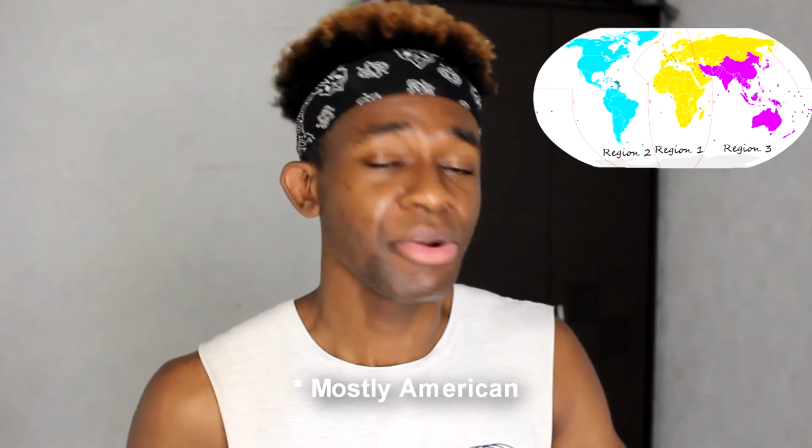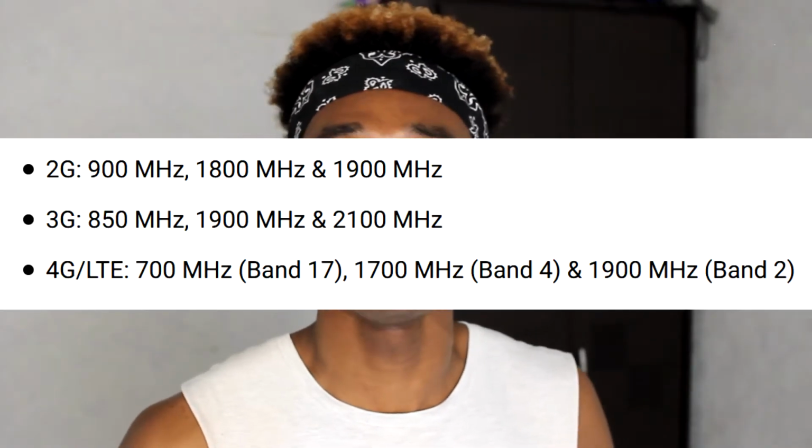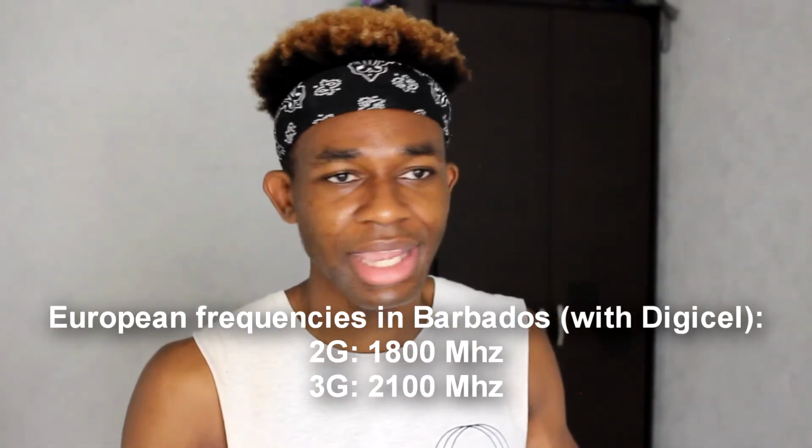In Barbados, they use American frequencies, meaning that if you bought your phone in the Americas, then you should be able to use your phone in Barbados without any issues. If you bought your phone in region 1 or 3, however, where they usually use European frequencies, then there's a chance that you cannot use your phone at all in Barbados, or you can only use the older networks, which would be 2G and 3G. 2G is too slow for data, so if you can only use 2G, then well, sad life. But if you have a more high-end or medium-end phone with 3-band or quad-band support, then there's a chance that you are able to use any of the Barbadian SIM cards and get the full network potential.